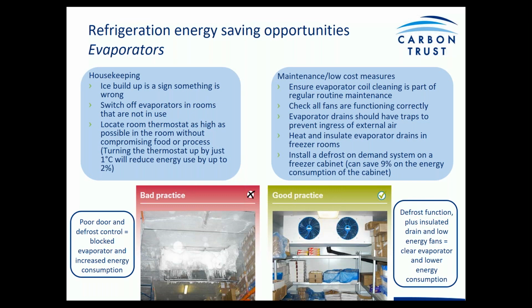In terms of maintenance, clean the evaporator cores very regularly, and check all fans are functioning correctly. Evaporator drains: the evaporator won't work effectively if it can't drain moisture away, so make sure they're properly insulated so they don't freeze and block. Also install defrost on demand systems for freezer cabinets, and this can have up to 9% effect on your energy consumption.